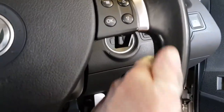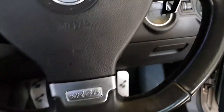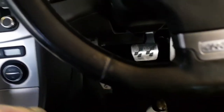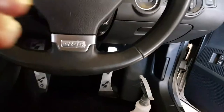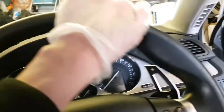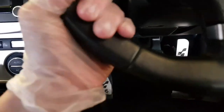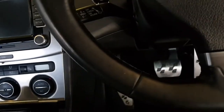Shiny leather, dirty leather. So with the use of Dr. Leather wipes and some Autobrite leather cleanse, this is going to be like new. So after 10 minutes, nice matte finish, feels lovely, and bang, dirt's gone.